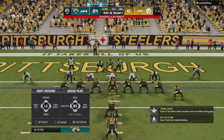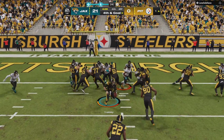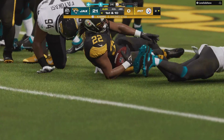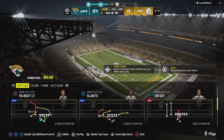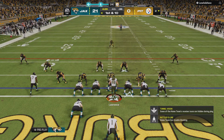The field goal doesn't help. They're going to go for the 6 here on 4th and goal. They run for it with Harris, and he's not going to get there. They tackle him at the 2. Now the Steelers use the step aside here in the 4th quarter.